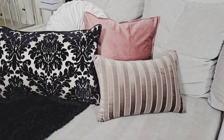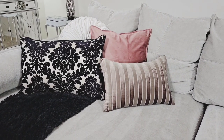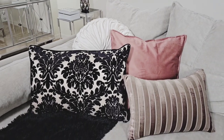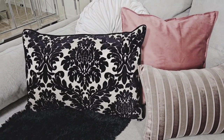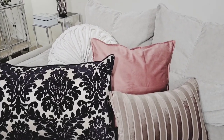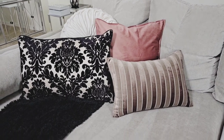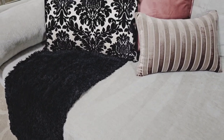Everything that I can possibly link in my description box down below will be listed. The black and white pillow came from Tuesday Morning. We have a couple of Tuesday Mornings here in my area. They are going out of business, so I'm feeling a little sad. Other pillows I had already. Of course, the pink one is a pillow cover from Amazon. Throw from, I think, Tuesday Morning as well.